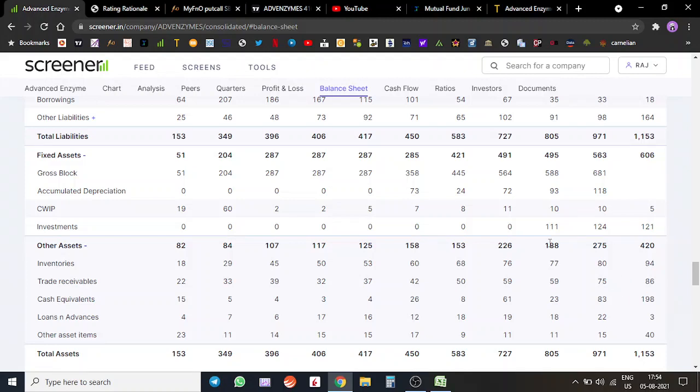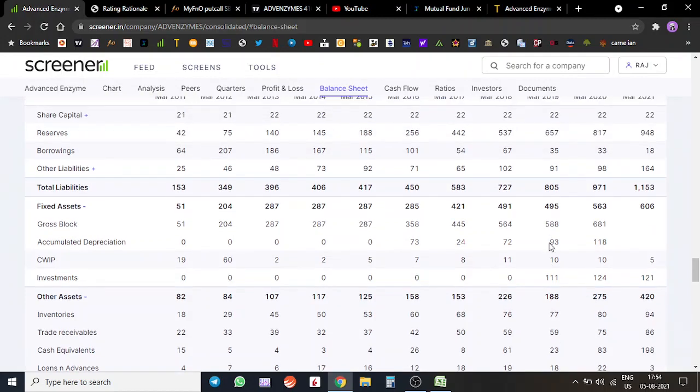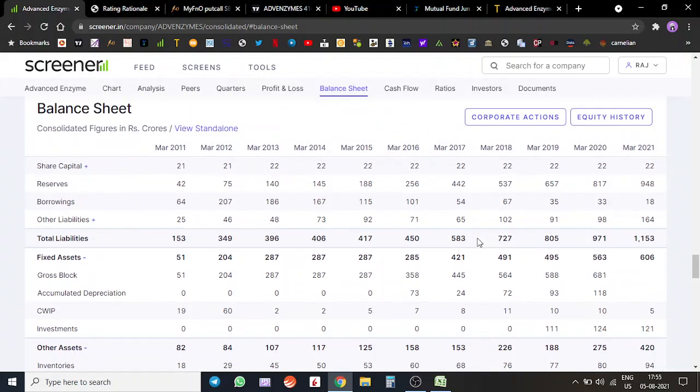So that will basically support their working capital requirements very easily, and their gross block as well. As in, if they want to do any sort of capex, it will also support that. They won't have to take any loans. So the gross block has increased over here. So they may have done some sort of brownfield, greenfield expansion. So if you want to hold this stock for a longer period of time, you can go and do some in-depth analysis. I am looking to hold this for the next 2 quarters.